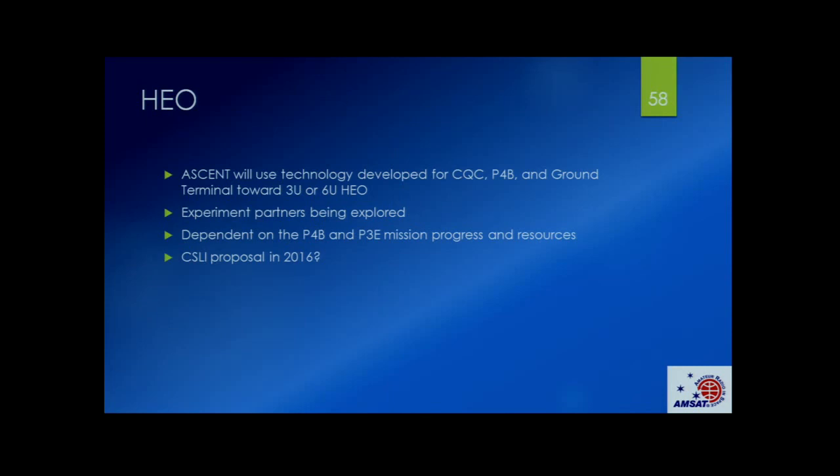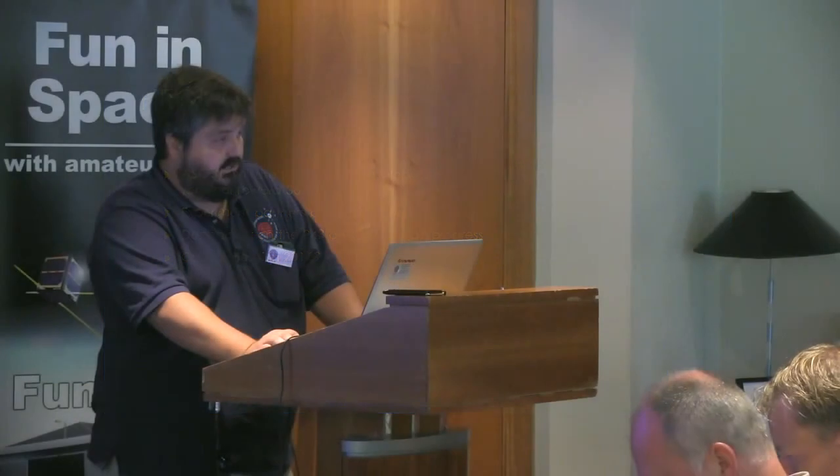We will also take what we've learned from the CQC and from P4B and the ground terminal and hopefully apply that towards a 3 or 6U HEO. We're looking for partners in it, and this is kind of operating in the background when people aren't tied up with the P4B and the P3E progress. Hopefully we'll put a CSLI proposal in this year or early next year for it.